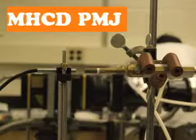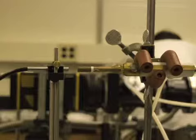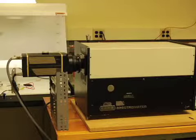Okay, so my project is the micro-hollow-cathode discharge plasma microjet, and it is basically a device, like a little kind of torch, that we use to generate plasma. We take different gases such as air, helium, and oxygen, and shoot them through the system and create plasma out of them by passing them through an electric field generated by the cathode and anode inside the torch itself at the tip. From there we analyze the plasma with a spectrometer. We take the whole spectrum of light and try to see what we can get out of it, such as what different molecules and elements make up the plasma itself.